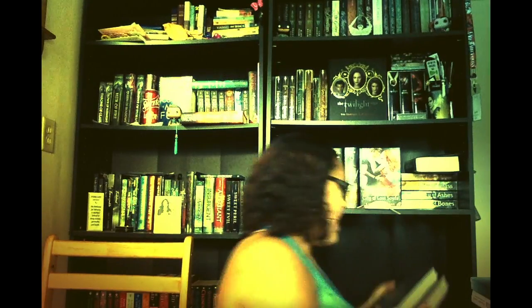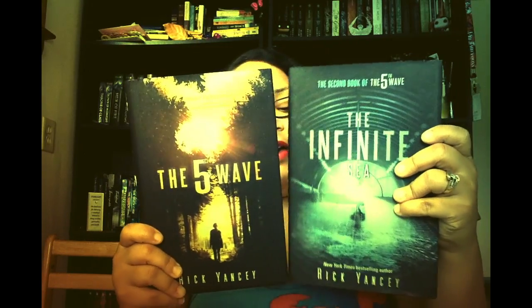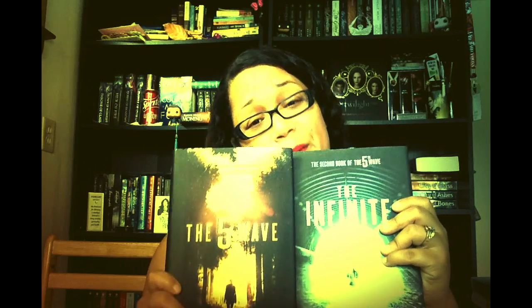Okay. I'm almost done with this row. The last 2 books I have is The Fifth Wave and The Infinite Sea by Rick Yancey. I did read this. I have not read that. I saw the movie. Loved it. I thought they did really good with comparing it to the books. But I did not read The Infinite Sea or the newest one that came out for it either.